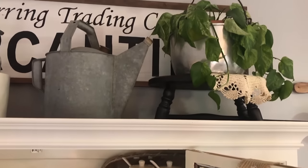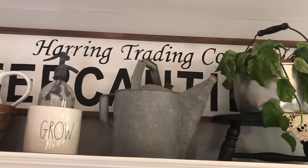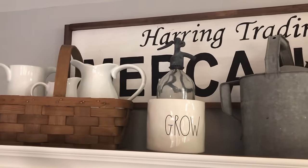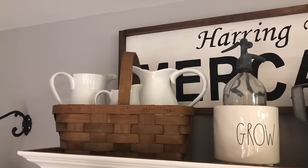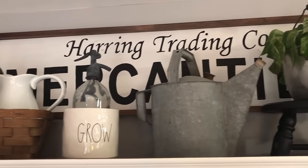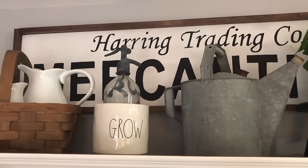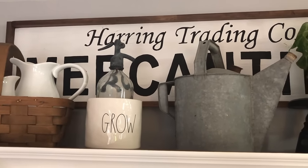And then on top of my hutch here, I have a pothos plant, an old galvanized watering can, an old, I actually don't know what those are, a spritzer bottle, and then an old basket with some white pitchers in it. And then I made that sign in the background. It says Haring Trading Co. Mercantile. And Haring is my fiance's last name. So that'll be my last name in May.